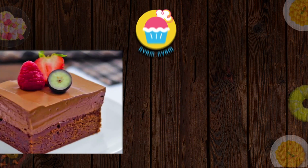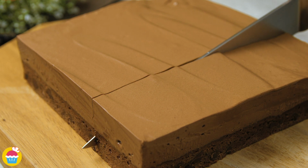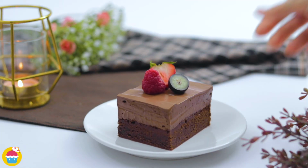Nyam Nyam's chocolate mousse brownie is a heavenly combination of chocolate brownie and, of course, chocolate mousse. The combination of chocolate brownie and smooth, creamy, milky layers will take your taste buds to heaven.